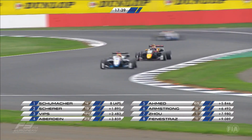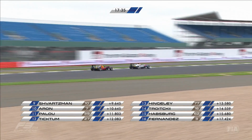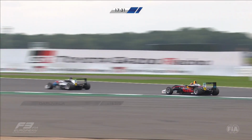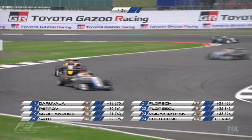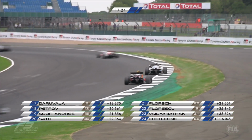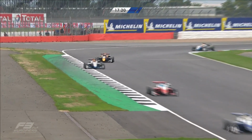A 1:51.962, still some way off Lando Norris's lap record, but Schumacher it is fastest, and now the gap is very nearly 2 seconds as Ticktum closes right up onto the back of Palou. But so quickly does he arrive, he has to brake very hard and scrub off a little bit of speed going through Village there. Through the loop they will now come on the run down Wellington Straight once more.